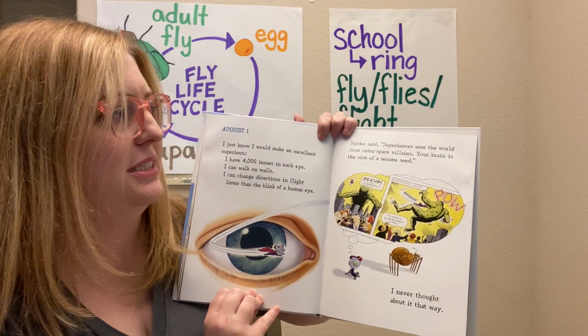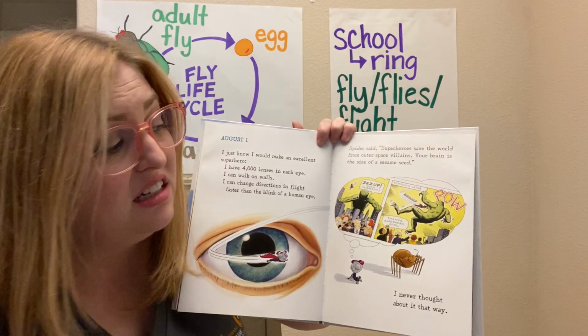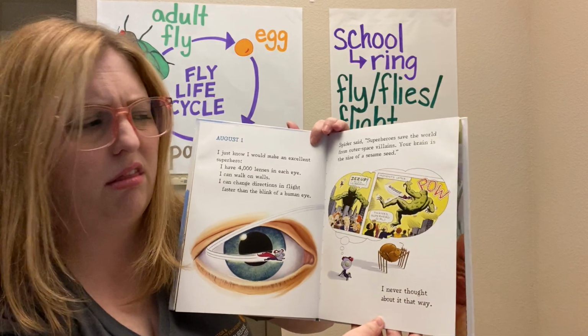Spider said, superheroes save the world from outer space villains. Your brain is the size of a sesame seed. Never thought about it that way.